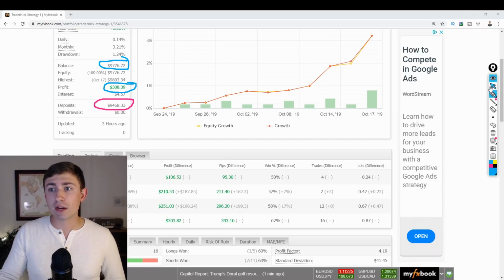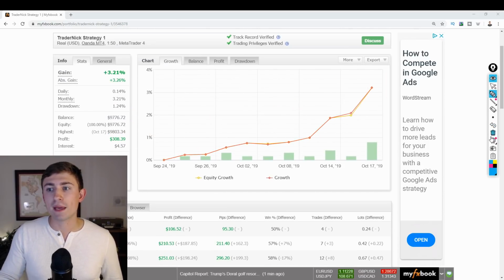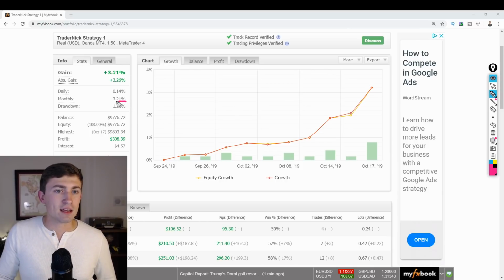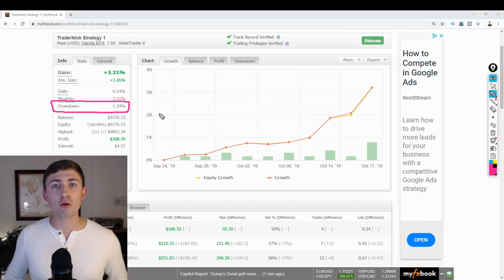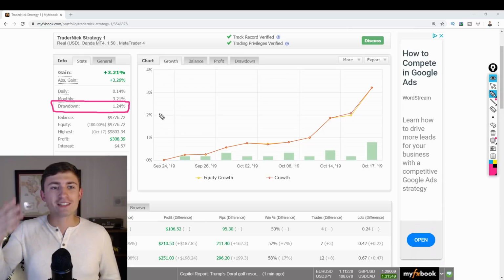And that is really what I want to get to next. Let's scroll up here and look at this. This is the number that I'm really paying attention to. Forget the gains for a second and let's look at this. The drawdown on the account was only 1.24% during the course of this month. To me, that is something to be proud of. I'm very happy with that number. And again, if you are able to manage more risk or you're willing to take on more risk than 1.24% drawdown, then by all means, that's good for you.